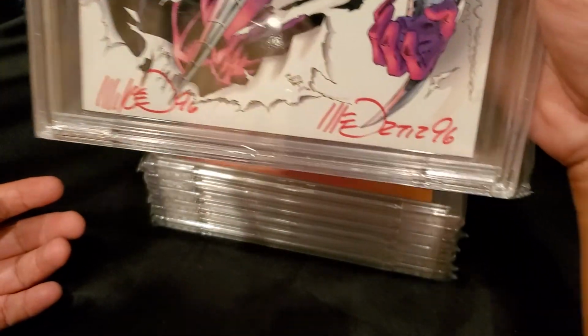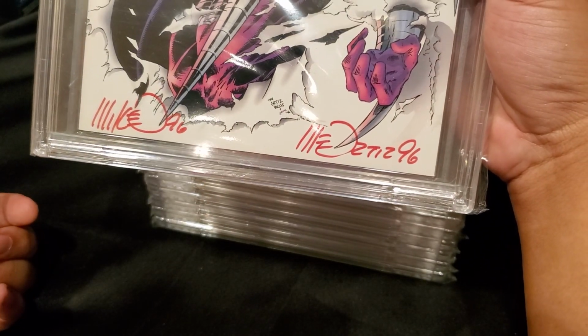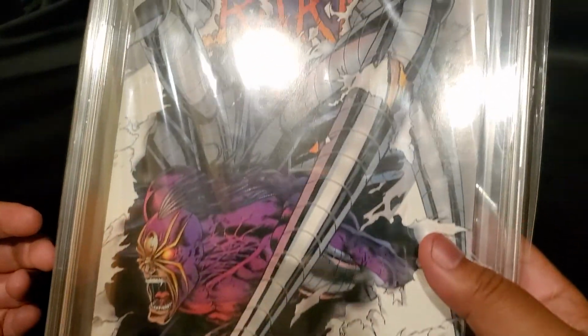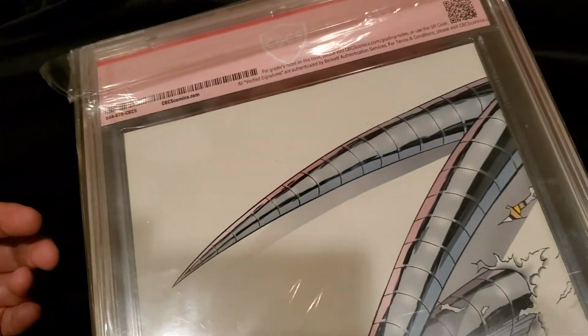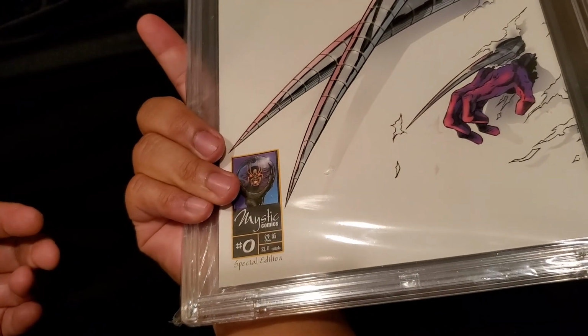And here's the tragedy about this: the signatures on this one are dope. They used red pens right there, both the Ortiz Brothers right here. You know, that's what's up. Right? I'm sorry for the glare. Excuse me, my lighting sucks.